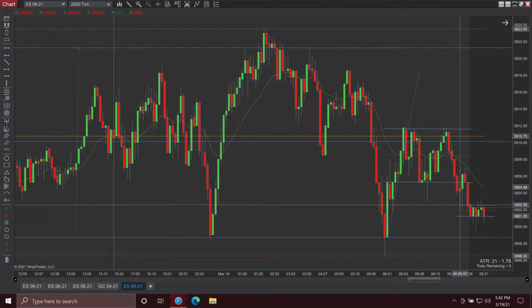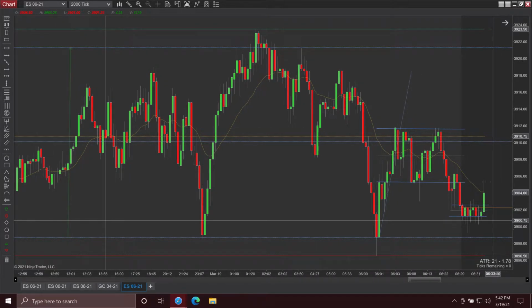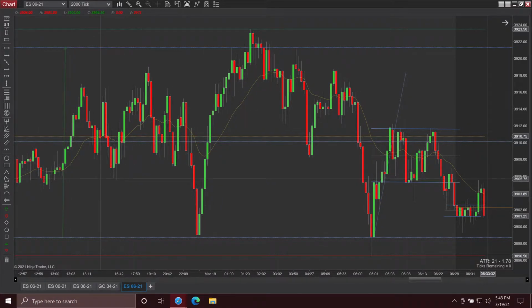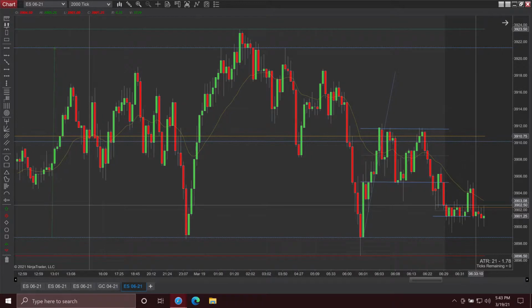There's another congestion zone. Maybe there'll be a breakout pullback to the upside, or maybe a failed break to the low side. There's that breakout to the high side, and then it kind of does what we'd expect. It fails, comes right back into the congestion zone. Just stuck sideways. You just gotta sit on your hands.